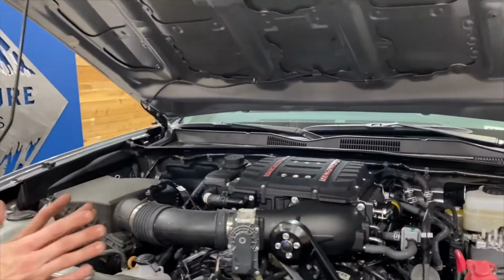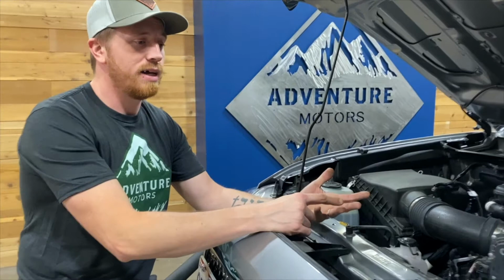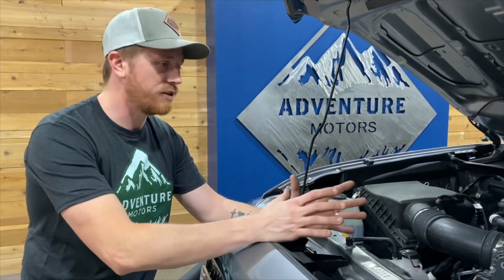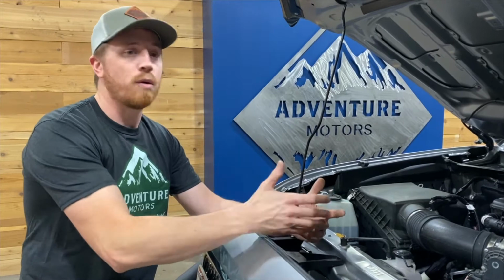What happened here was a customer came to us and said, hey, I'm thinking about getting rid of my truck. It's slow, it doesn't drive the way that I feel like it should drive from the factory. It's hunting for gears. But the biggest complaint was it's just low on power. And I love the truck, but I'm used to vehicles that just have more power than this.